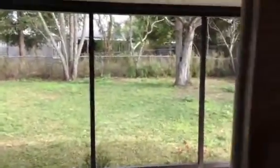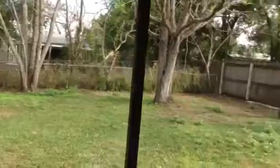Okay. Let's have a quick look outside here as well. Beautiful backyard. Nice screened enclosure. Again, it's got a nice tile as well.